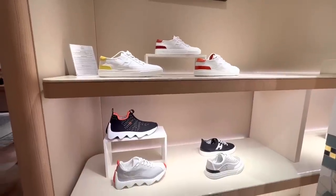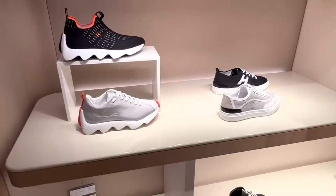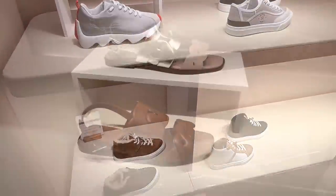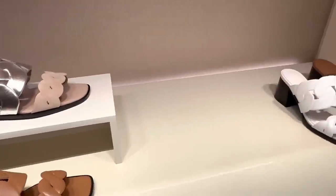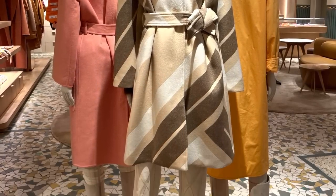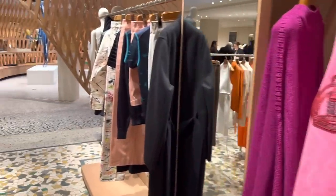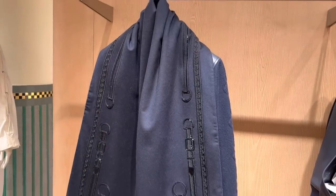I think you guys know I don't own any Hermes sneakers or shoes. I have been looking for the bouncing sneaker in my size, even back home, and they never have it, so I've pretty much given up. But here's some more eye candy, ready to wear, gorgeous coats, bright pops of color here. I love the variety and the details.